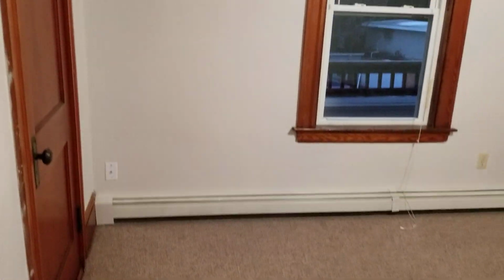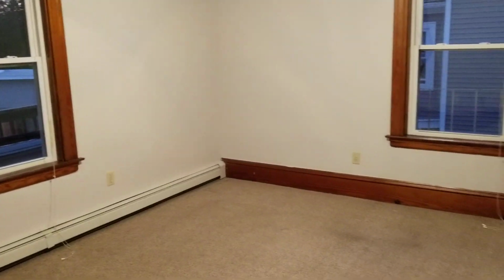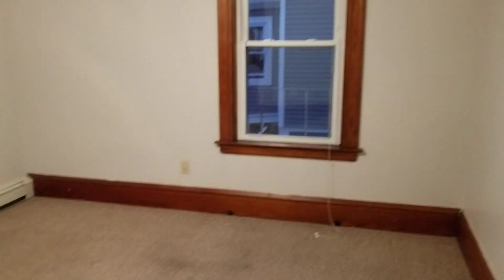This bedroom, I'd probably put a queen size bed that'll fit perfectly in here and allow for other pieces of furniture to be put in here. And the other bedroom, I'd say the best fit is probably a standard size bed set. And here's the closet space available to you in this bedroom. All right.